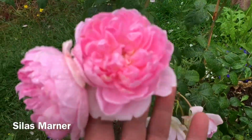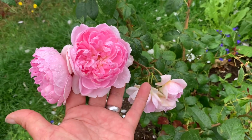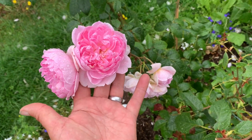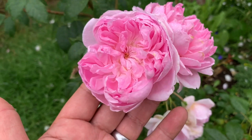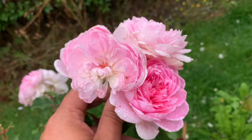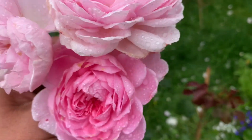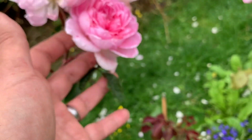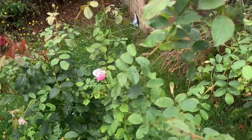And here we've got Silas Marner, that's finally in flower. But look at that. Let's get the size of the flower in as well, to give you an idea. These roses have done so well compared to my garden. They really have. These ones have started to go over, or one or two of them have. But my garden has just been destroyed by the wind and the rain. Even now you can probably hear the wind. The weather this year has just been bad. But there's not a single bit of Blackspot on Silas Marner either, and nor is there a single bit of Blackspot on the Floss.